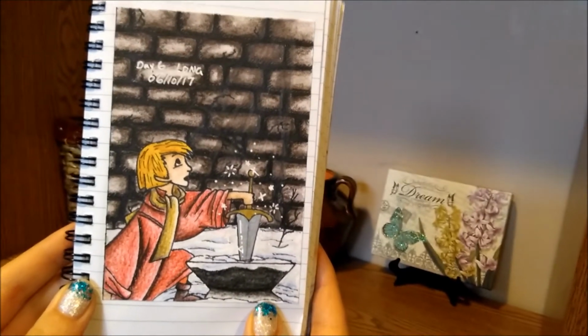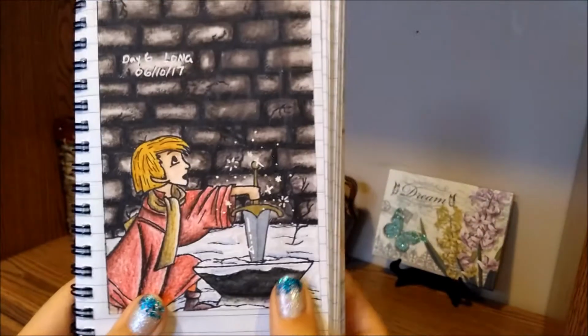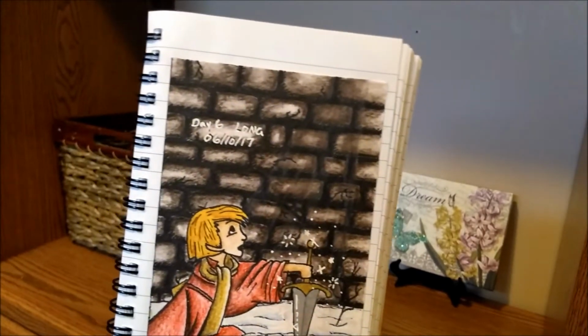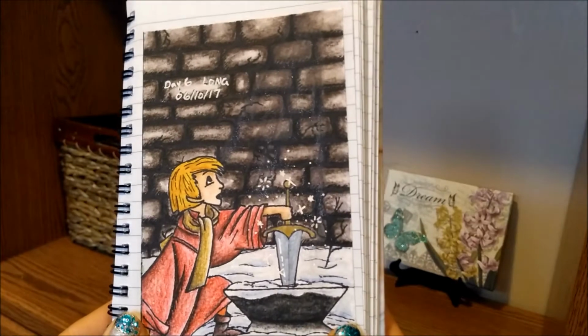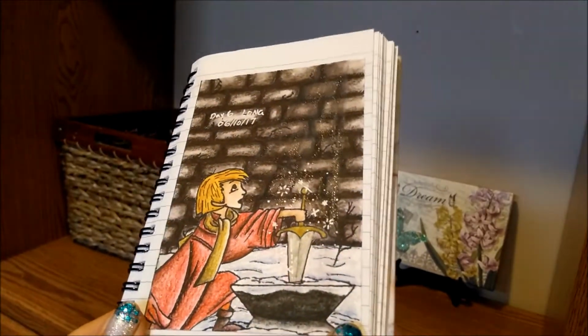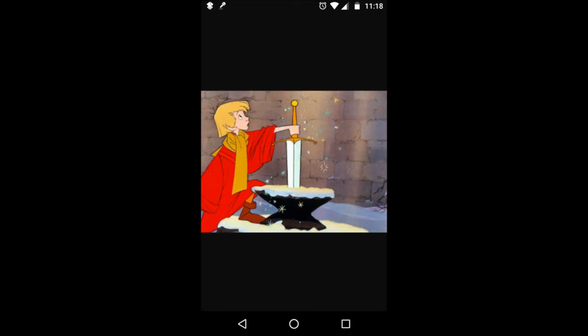So I actually used a reference picture for this one too. Oh, and I used a reference picture for Littlefoot. I'm gonna have to get used to saying that. All my reference pictures will probably be at the end or just right after showing the images. So I drew this scene from Sword in the Stone, and my glittery aspect was the light that comes down every time he touched the sword.